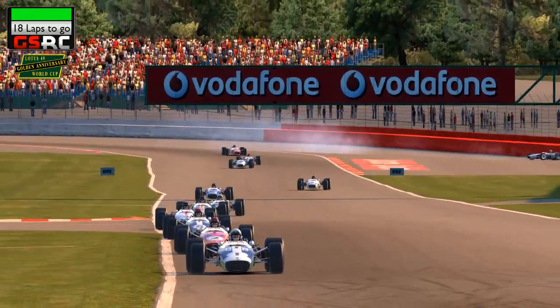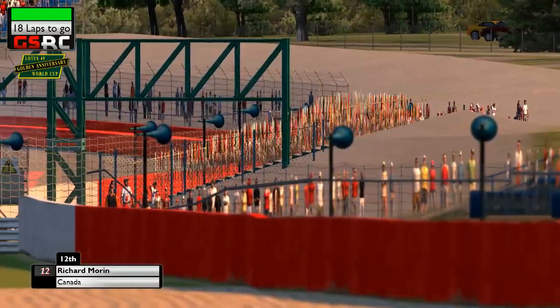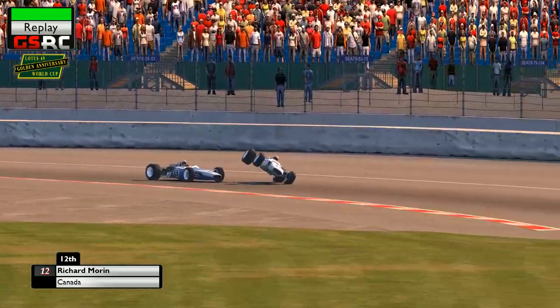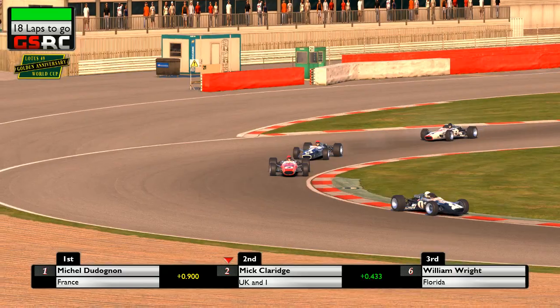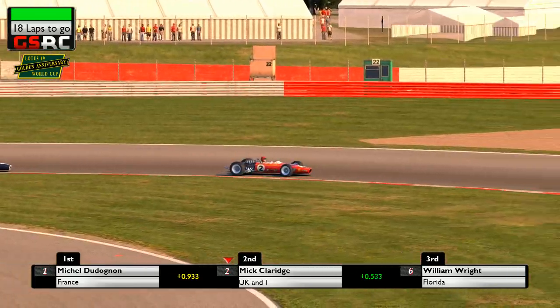Definitely needs to get with it. Morin off track in the background coming through Club. Did he hit the wall? Yeah, he hits it at the very end, but what got that started was contact. He is going to go side by side with Laurent Raffagot, who the car seemed to push out a little bit there on Raffagot getting there through the turn. It did not end well for Richard Morin.